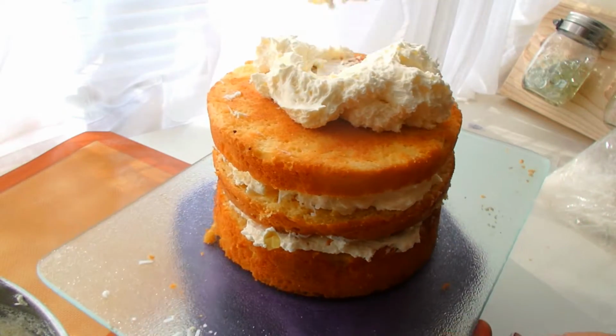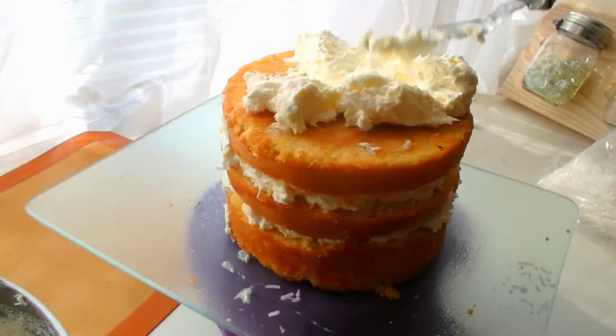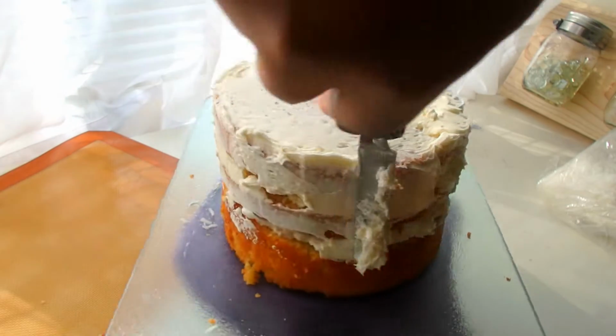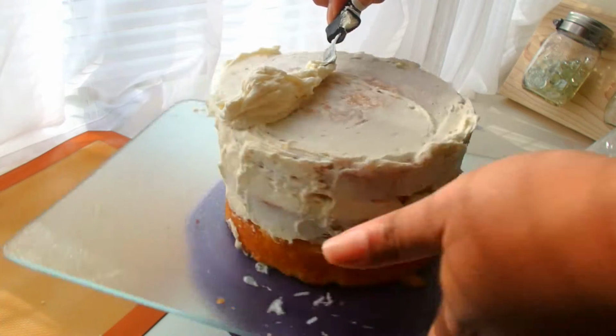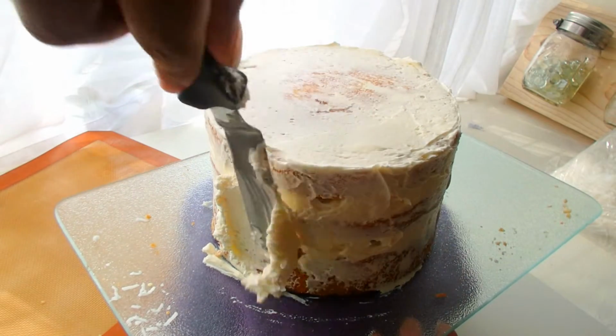When that is all done, I'm going to do my crumb coat for my cake, refrigerate it for about 15 minutes or so, and then finish with a thicker layer of vanilla frosting.